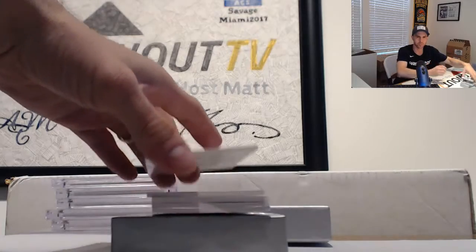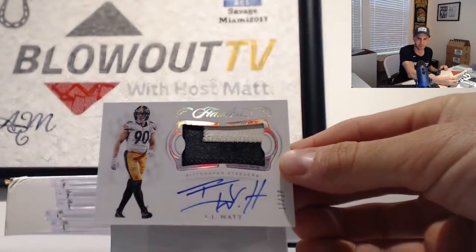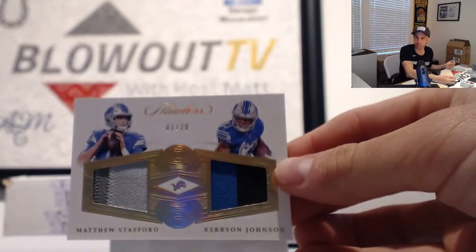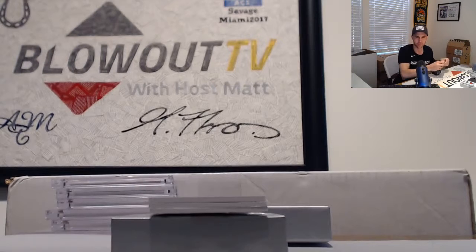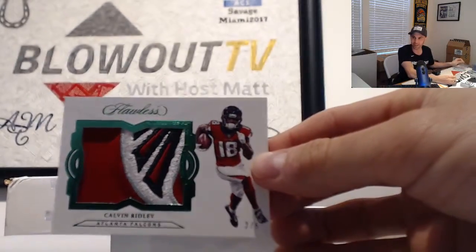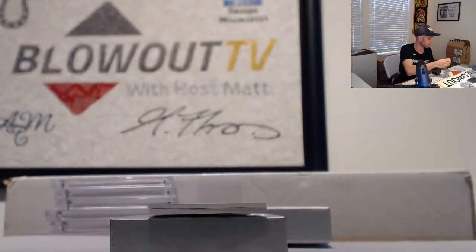Next up, Steelers. There's Mark R. TJ Watt, 17 of 20. Two-color patch autograph. Numbered 1 of 20, Lions, Stafford and Kerryon Johnson dual patch. One goes to Drew. A nice looking piece right here. This goes to Mark R. Falcons, Calvin Ridley, Emerald Patch 2 of 5. The Falcon logo, the Dirty Bird. Great looking piece right there.